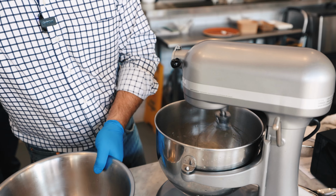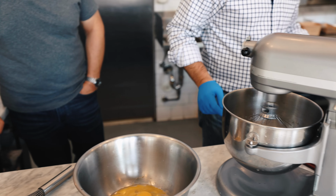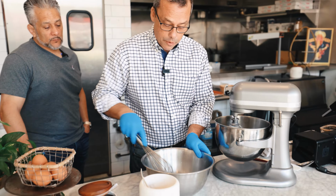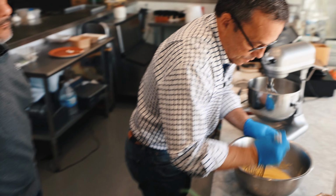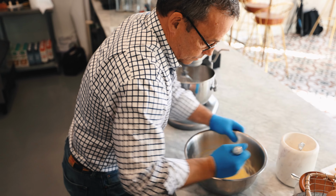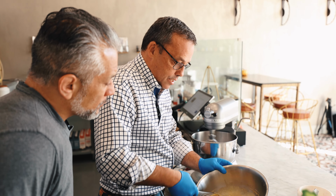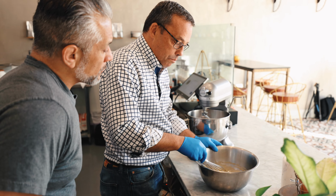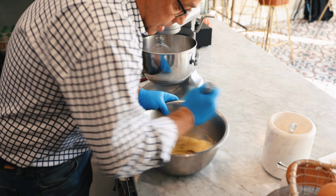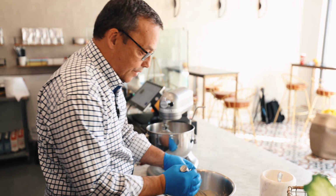Now we're gonna add sugar. Okay. I already have it here ready. That's the amount of sugar we need. We're gonna beat it very well. We gotta continue on and make this egg yolk become more like a cream. So we're almost there. Okay. This is the texture we want to have. We want to make sure it's mixed very well with the sugar and everything else. Gotcha.